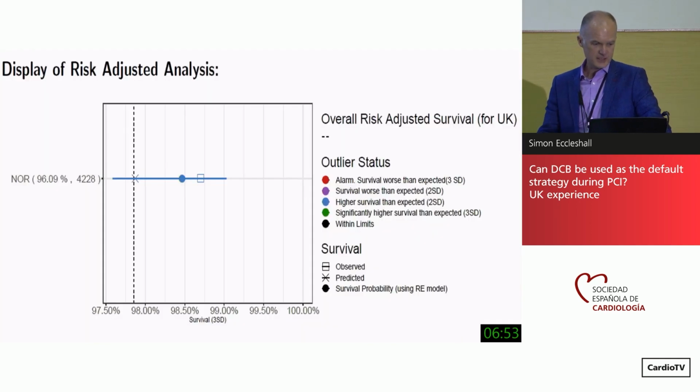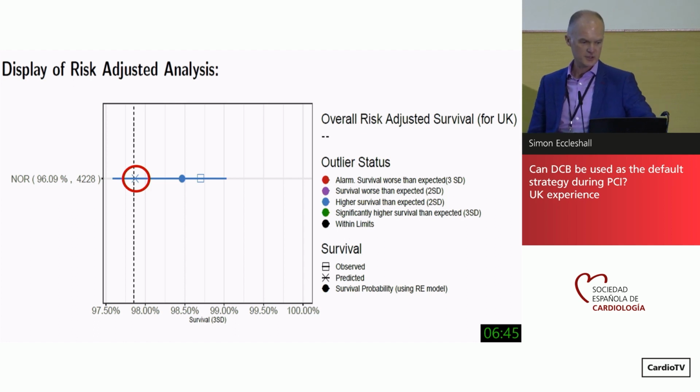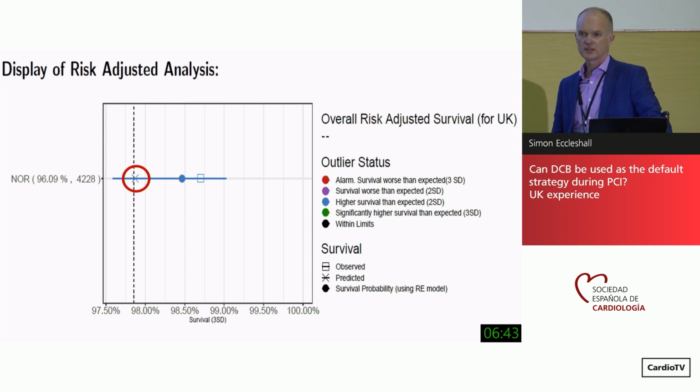So this is our centre for those 3 years. That's the rate that we should have been killing people at, or saving people, depending on what terminology you like to use. So this is risk-adjusted 30-day mortality for all our angioplasty, except those patients who were intubated or shocked when they went on the table.